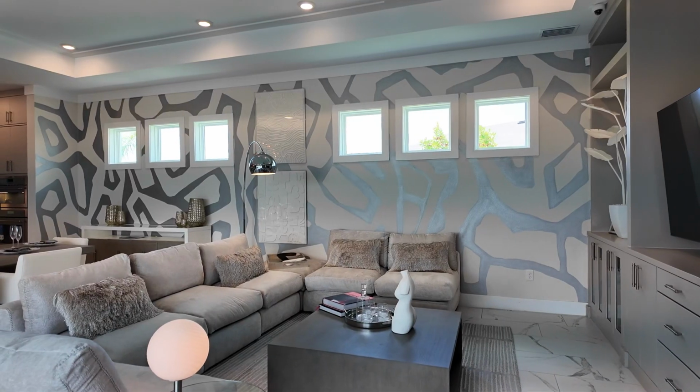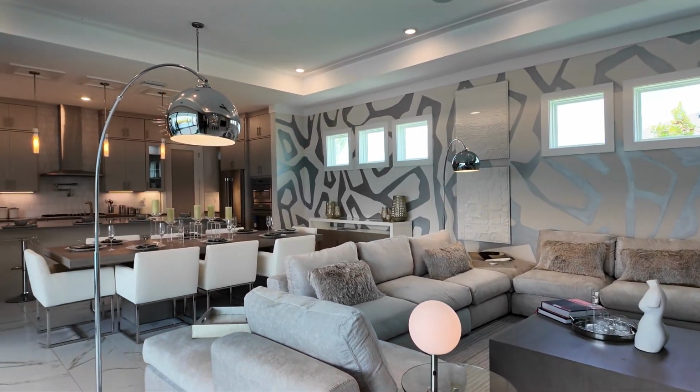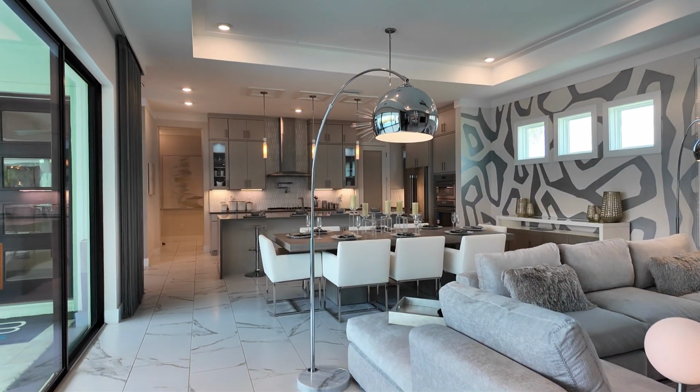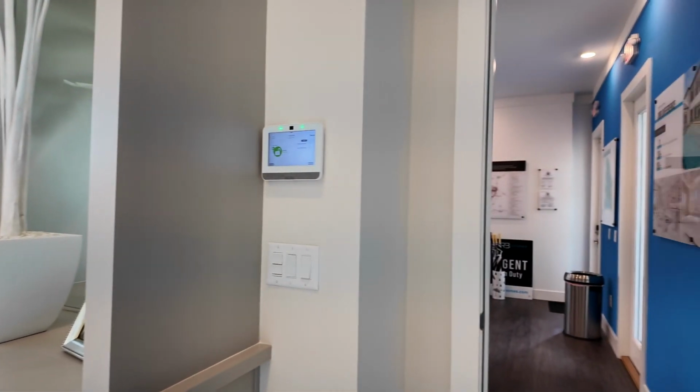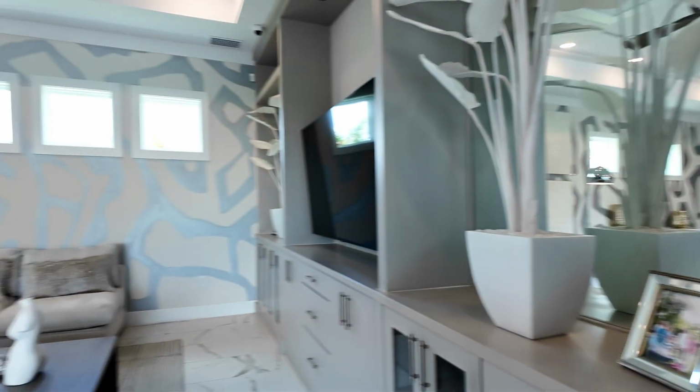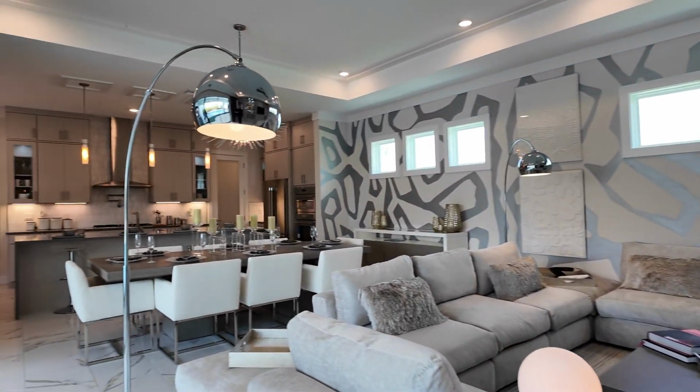So this is the Osprey model, 4-bedroom, 3.5 bath. Their square footage ranges from 2,200 to about 3,700 square feet, depending on the options. The room we're in now is as if you walk through the garage. That back room, the builder currently uses as an office, but it would be a garage.